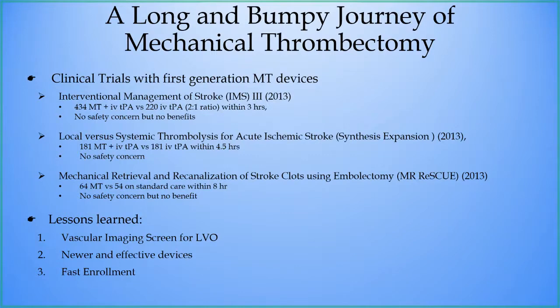This is a phase 3 trial that was completed in 2013. It included about 600 patients in a 2-to-1 ratio. Two-thirds, 400 patients, were assigned to mechanical thrombectomy with IV tPA, and 200 patients were assigned to the control group with only IV tPA, because all those candidates were within the 3 hours. The trial was published in the New England Journal. There were no safety concerns, but no significant benefit was noted.